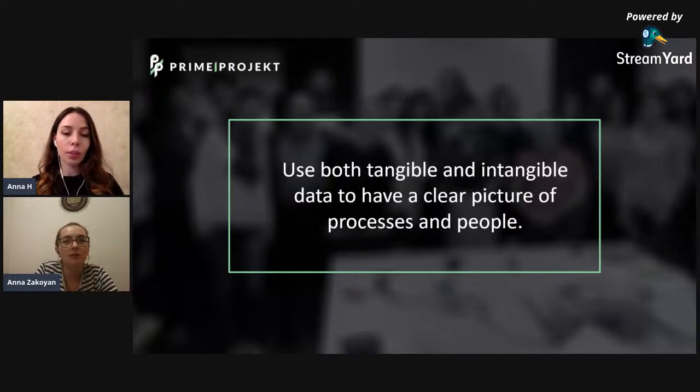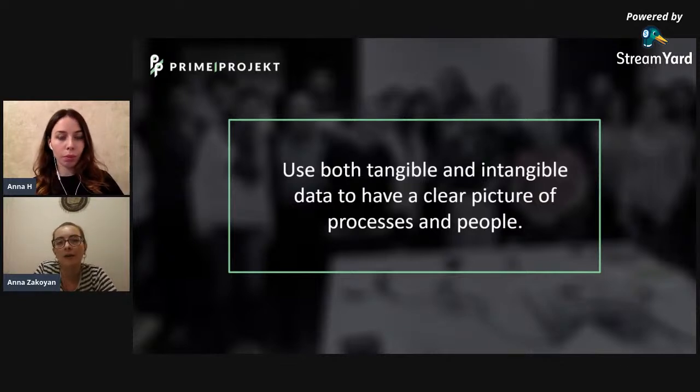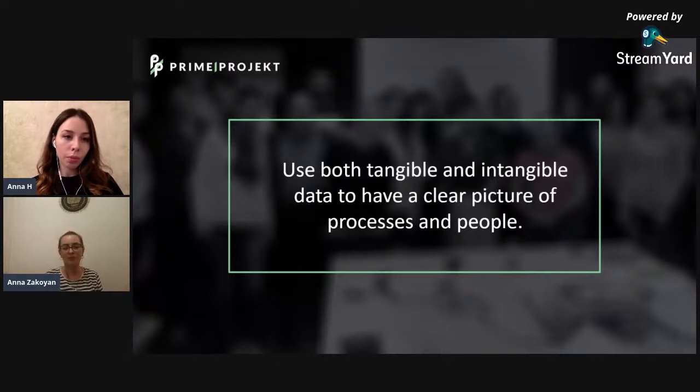And the most progressing companies now are actually using this approach, because reporting, if the data is not really well thought out, can be really misleading. The reasons might be really different. The reasons might be a conflict between team members, which you cannot see within the report.